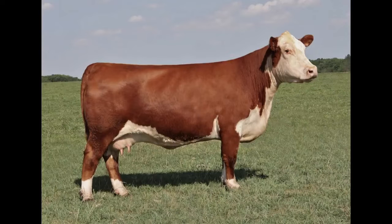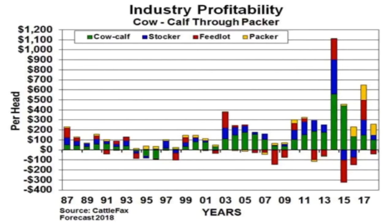But as we move along, like I said, today we're going to talk about economics, and our next slide shows industry profitability. And I know some of this might be a little hard to read, but just to highlight the different colors, the green portion of the bars represents the cow-calf industry. The blue part represents stockers, or the people that grow feeder calves, graze feeder calves, things like that. Red is the feedlot, and yellow is the packer. And you can kind of see, basically this chart represents about 30 years over time, and unfortunately not every aspect is profitable. I think you can see some variation as we go over time, and again, probably the aspect that has the most consistent profitability as a segment of the industry is the cow-calf portion.